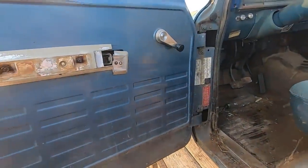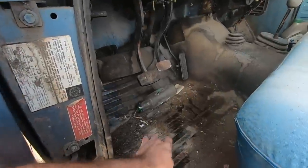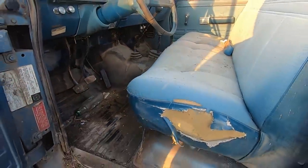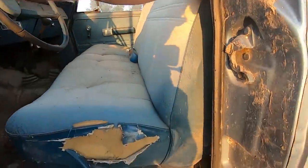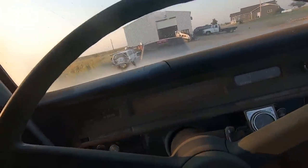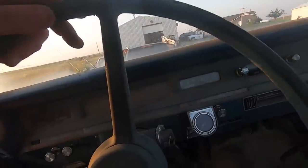The floors in these things are usually just gone because they're so flat. There's no low spot. Is that a factory seat? That thing is plush. Oh yeah, that is factory. Oh, this thing is good. How many miles? We'll never know because it's too foggy, unless we take that plate off.